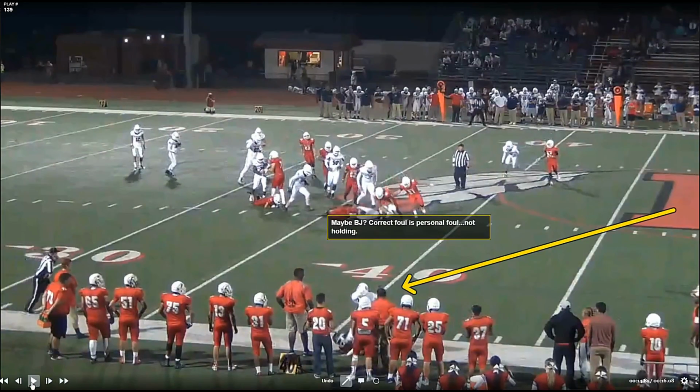And, you know, so that is a personal foul. That's basically body slamming a player out of bounds. And, you know, if you got holding on that, okay. But the question is who could pick that up? And really, it probably is only the back judge.